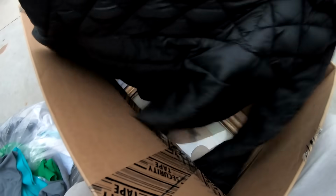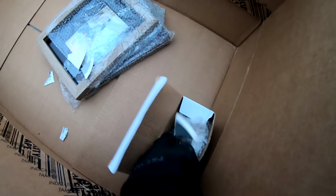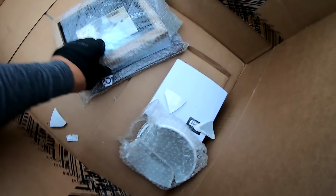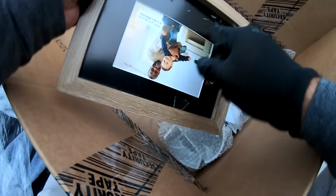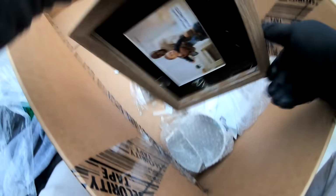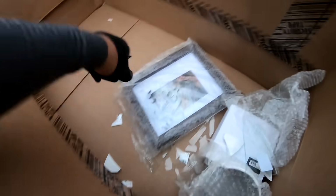We got this jacket. I think that's another frame right there. Yeah, this thing is in pieces. This photo frame is so nice. And here's another one.